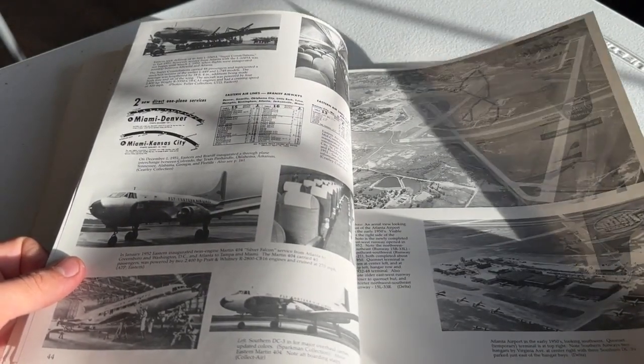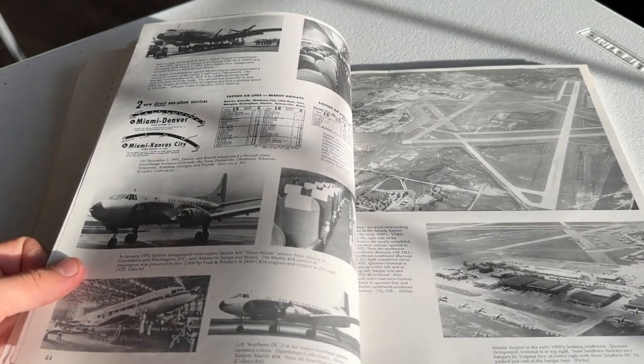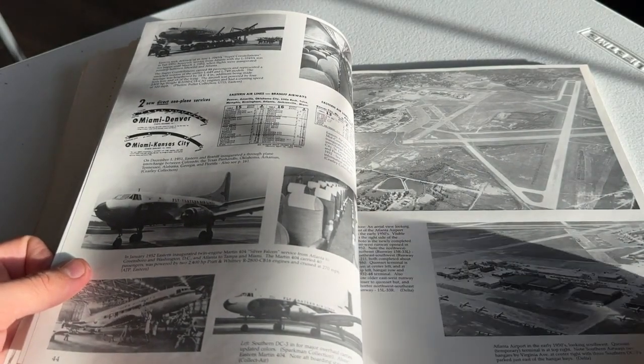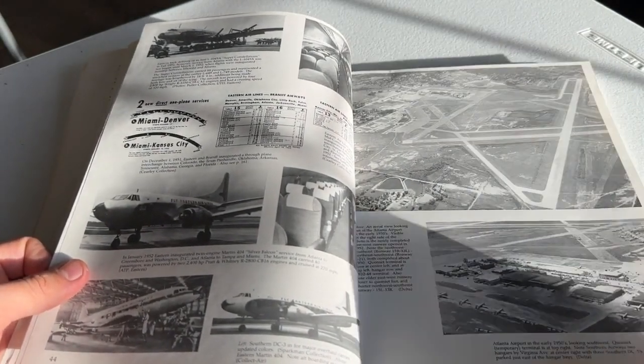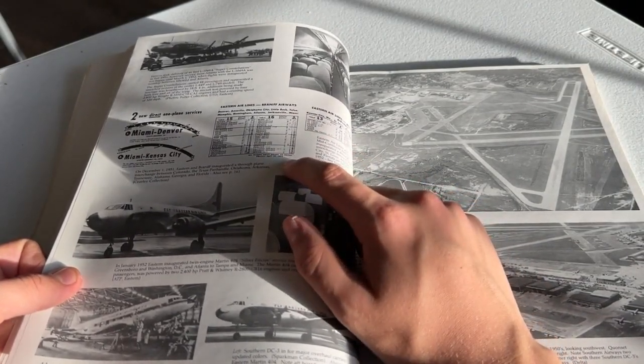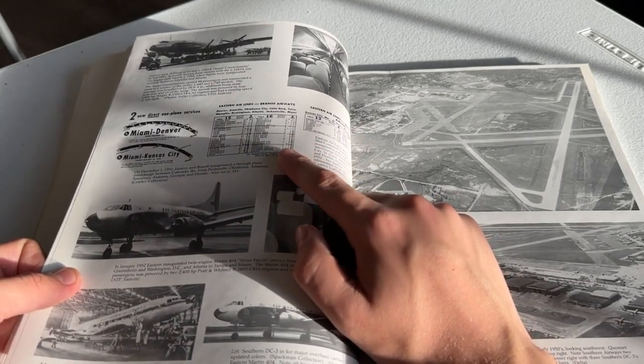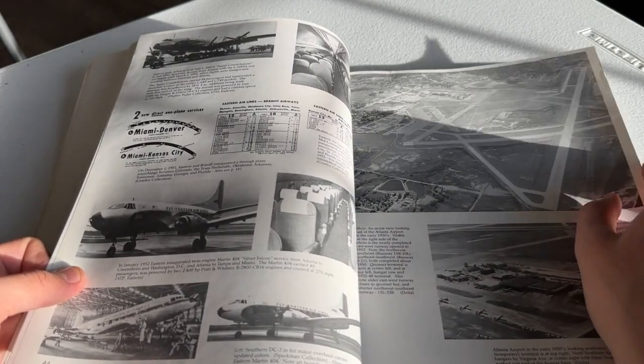Miami, Denver, Miami, Kansas City, quite cool. This is a really cool shot right here. You can see how the airport runways were structured. That's certainly changed, but hey, it's still really cool to see. It looks like Oklahoma City and Tulsa both getting in right here for Eastern Airlines and Braniff Airways, so that's fantastic, in 1952. So definitely keep that in mind. So overall, looking very cool.